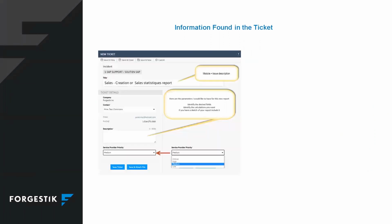So, information found on tickets. This is going to backtrack to the troubleshooting. This is going to basically encompass everything that you've gathered in order to submit the ticket. At the top of the screen, we have the title. Majority of the time, the title needs to be as clear as possible.